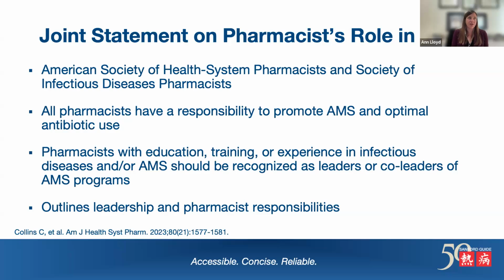But those pharmacists with education, training, or expertise in infectious diseases and stewardship should be recognized as leaders, or ideally as co-leaders of antimicrobial stewardship programs. The statement goes on to outline leadership and pharmacist responsibilities. And I would let you know that this statement does challenge us as antimicrobial stewardship pharmacists to push the envelope and to reach for the highest level of practice within our stewardship programs. And although this statement is based on United States practices, I think it can be applied globally to our colleagues across the world to take into account these leadership and pharmacist responsibilities in their stewardship programs.